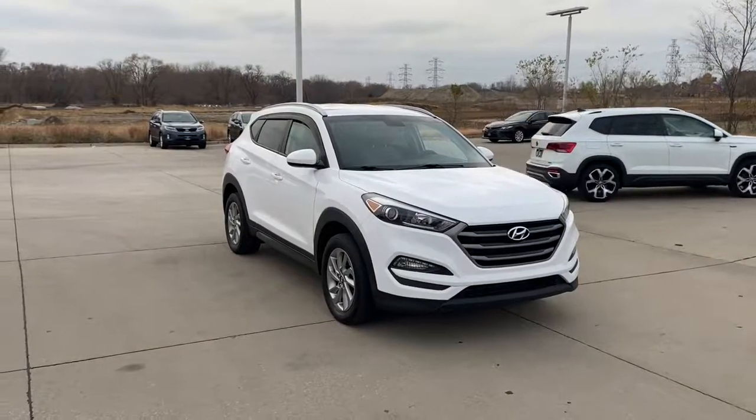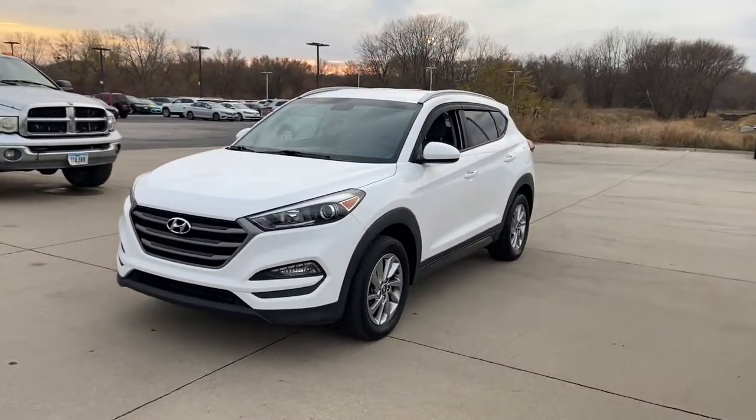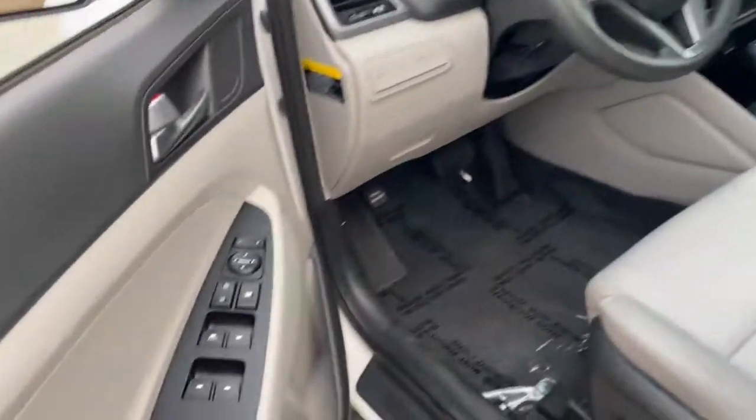Enjoy the view of this 2016 Hyundai Tucson. With less than 90,000 miles on the odometer, this vehicle provides excellent value. Give yourself the quality and comfort you deserve with this refined Hyundai Tucson.